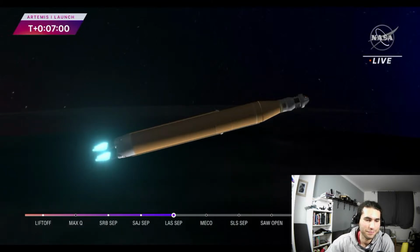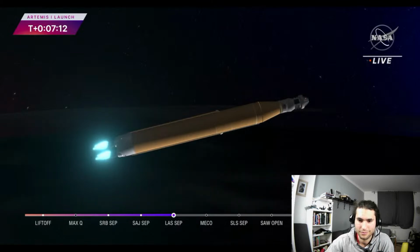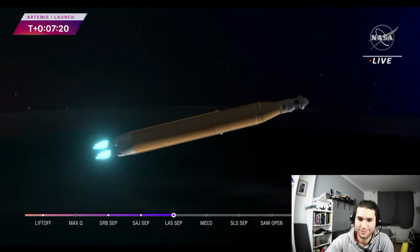Coming up on 7 minutes since launch today, now traveling over 12,800 miles per hour, 563 miles downrange. Again, still quiet here in Mission Control Houston. As we prepare for main engine cutoff, the 4 RS-25 engines are beginning to throttle down.